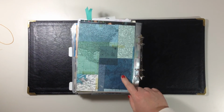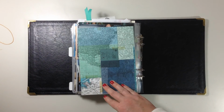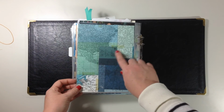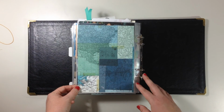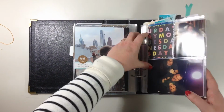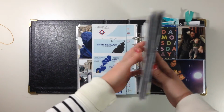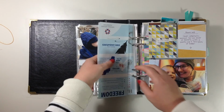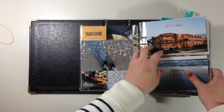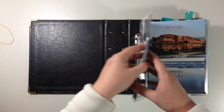And then that's it. I finished off the album with this piece of paper from the Cool Kids collection from Crate Paper. I really liked the colors, and the map went well, I thought, with a travel album. So that is a look at my mini album. I call it a mini album. It's not very mini. It's actually huge. From my February 2016 Family History Heritage Road Trip.